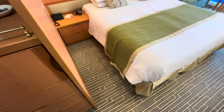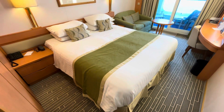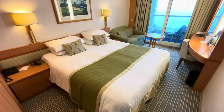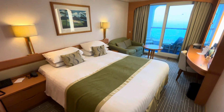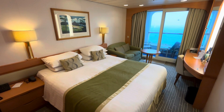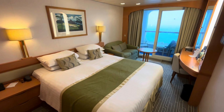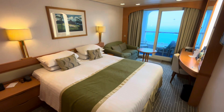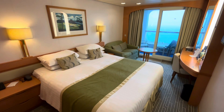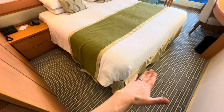And the main event, folks, the bedroom area. This is the oldest ship in the fleet, as I said, and you might be thinking, needs a little bit of a refresh. Well, Aurora is indeed getting a refresh in 2025. What you're seeing here is pre-refresh. Some of you will say it's old, it's tired. I mean, aren't we all? Of note, there's room under the bed to store your luggage.